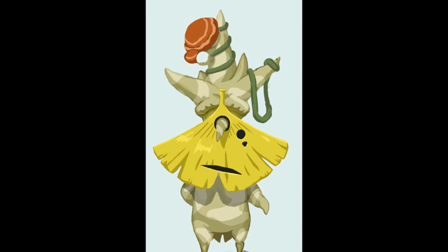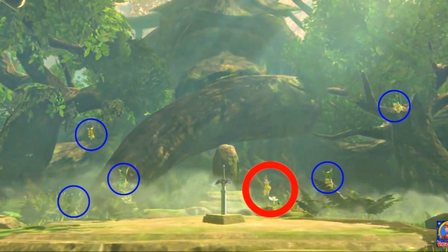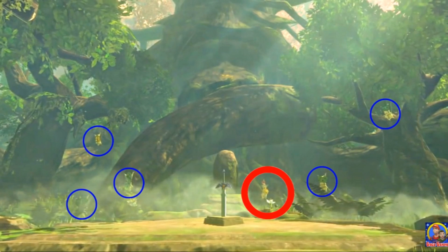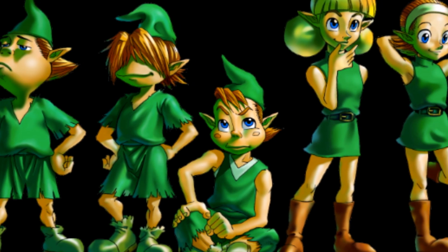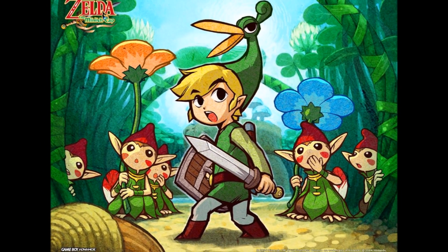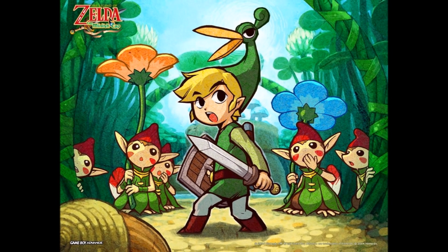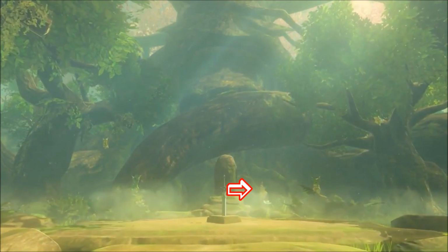So why does this new Korok look different than the other Koroks? Could he have evolved from a completely different race or species? In other words, a race other than the Kokiri? For instance, isn't it possible that he may have evolved from the forest Picori, who are the Minish that live in Minish Woods in the Minish Cap? After all, there are some features that this new Korok has in common with the Picori.